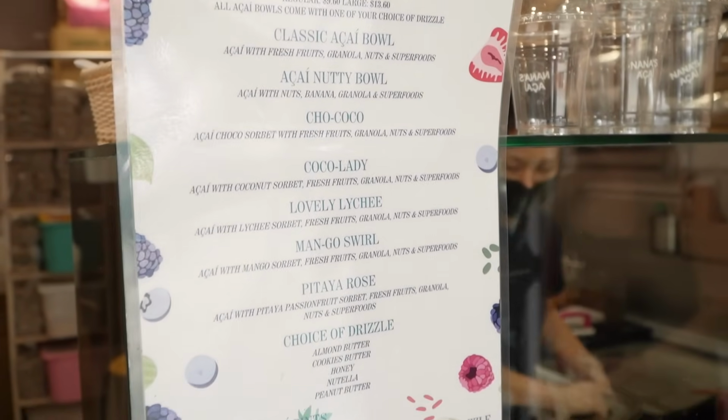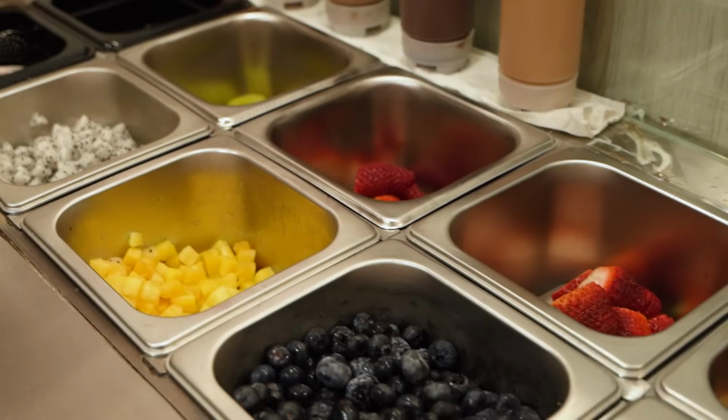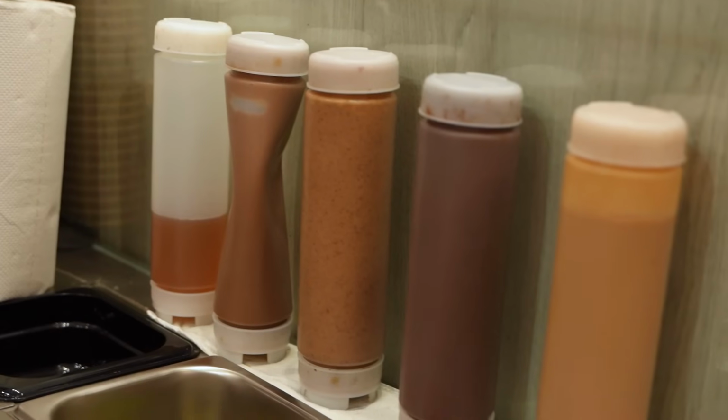Variety-wise, I think they're lacking in terms of like the DIY portion. You don't know whether you can add like your own different kind of nut. I do see people offering things like pistachio butter. But for a neighborhood jam itself, I think it's really good. Good breakfast. Time for lunch. Also acai. See you at Serangoon.